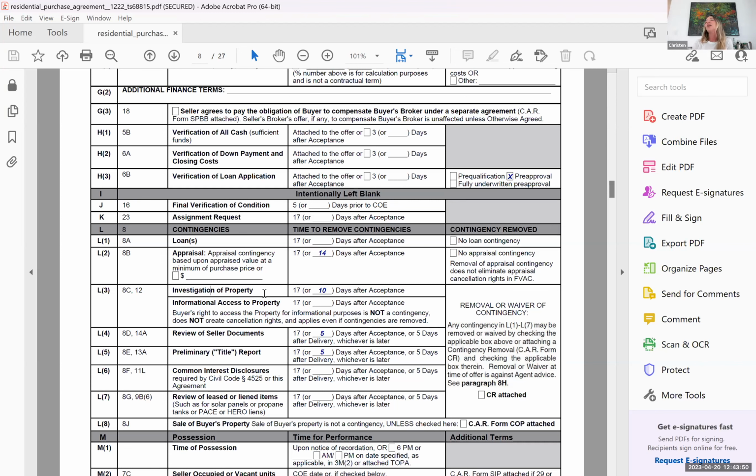I would highly recommend that you guys go into Zip Forms and look at a copy of a contingency removal form. Okay. A contingency removal form is used to formally lift any or all of the contingencies a buyer has. And under the investigation contingency, you can think of it like a hand, okay? And the physical investigation of the property, the inspections, is only one finger on the hand.